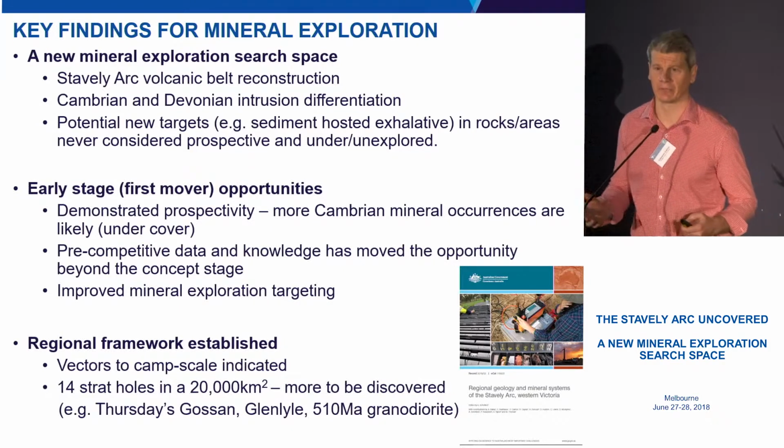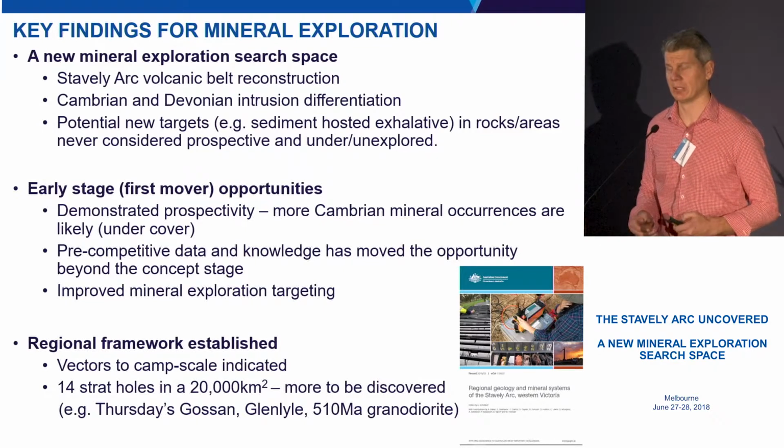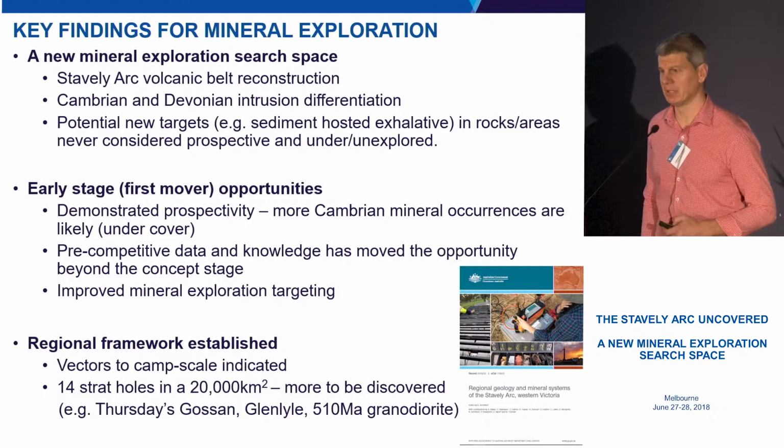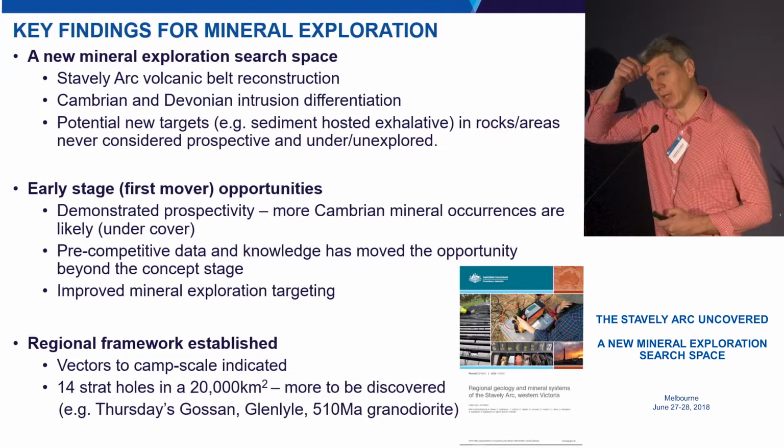However, it's not just the belts now, it's the Glen Thompson sandstone that's older and may host mineralisation. Yes, the porphyries and associated systems that may be associated with the arc activity, but also maybe conceptual mineralisation such as the Cetic style deposits of the Cambrian 2 group, now that it looks like the Glen Thompson sandstone may be the equivalent of that in South Australia. We believe we've got a way to differentiate between the Cambrian and Devonian intrusions.